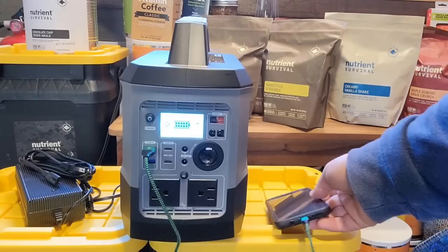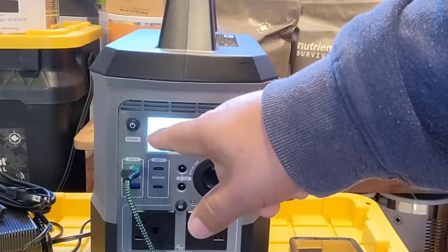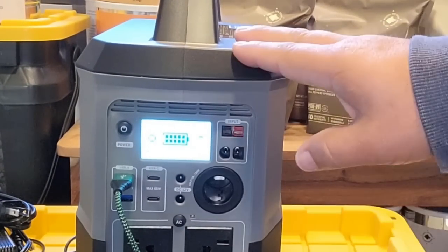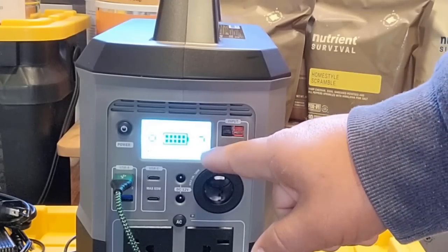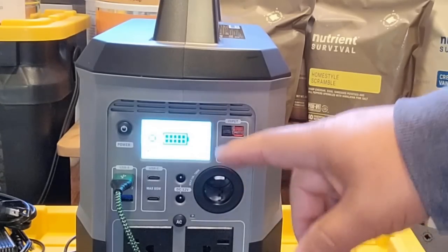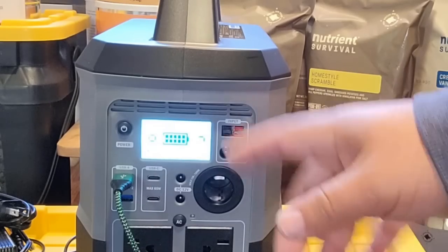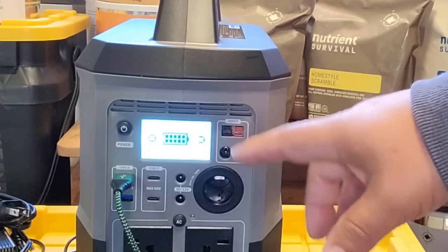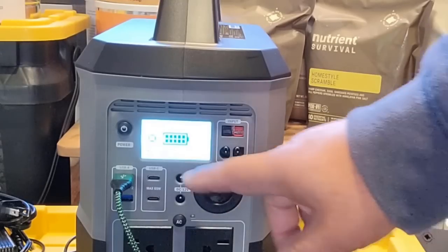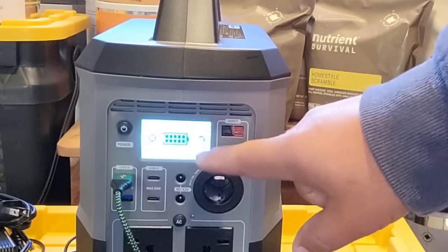Now, as my phone is charging, one thing that I do notice is that we have an out and an in. This out means that there is power leaving the unit, but I don't see any numbers. And I know that sometimes with some solar generators, if you're drawing less than 50 watts of power, it won't show a number. So maybe that's why this is not showing a number, but we'll test that out with our heater when we turn it on. But you can see here that it shows that the USB is putting out power.